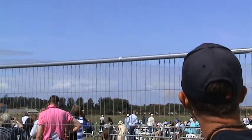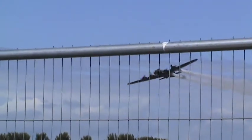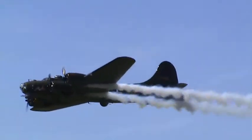Coming back with engines. This is the simulation only, there's no problem here, this is deliberate. There you are. They're simulating engine problems.